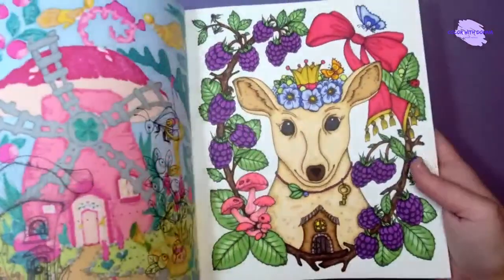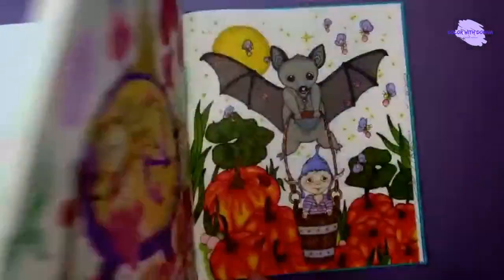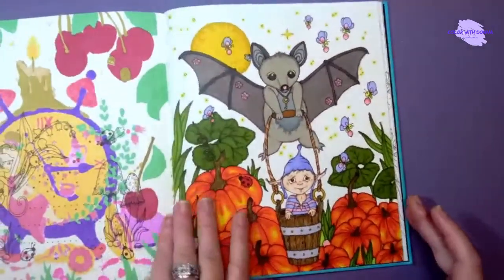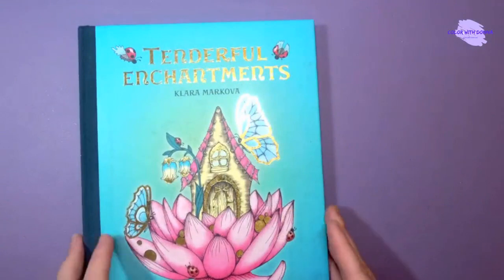Oh, I thought I had colored more in here than I have. I loved the way that one turned out when I did it. But I did this one. So, yeah. I'm going to look into hopefully getting other copies of those.